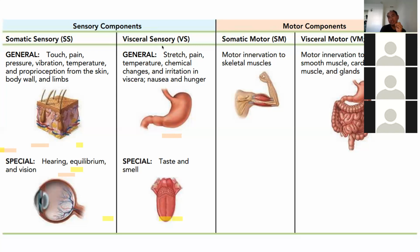So what is the special visceral? Special visceral is taste and smell. You smell good, you want to eat it, you taste good. So taste and smell come under the special visceral sensation.